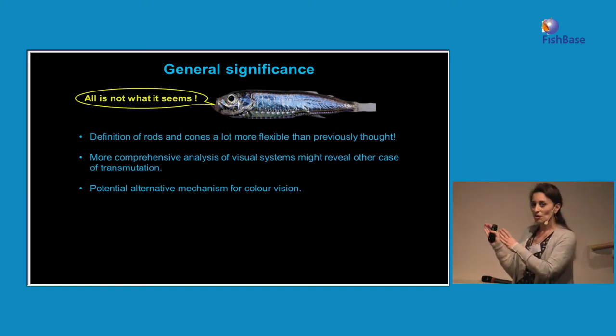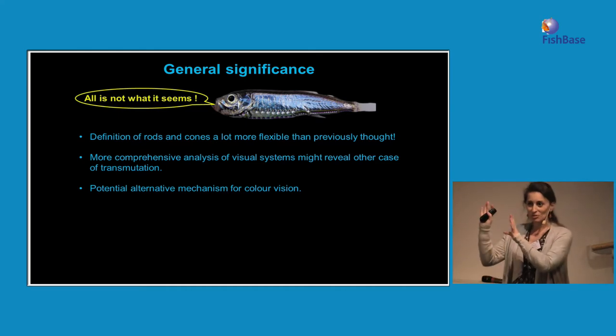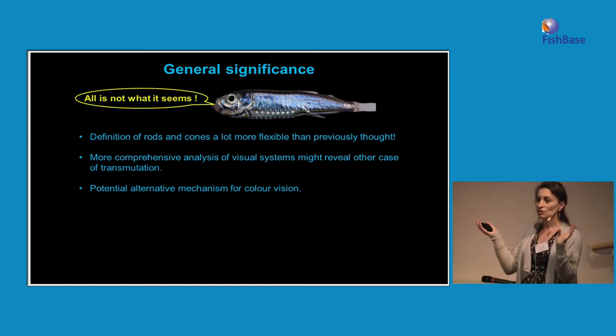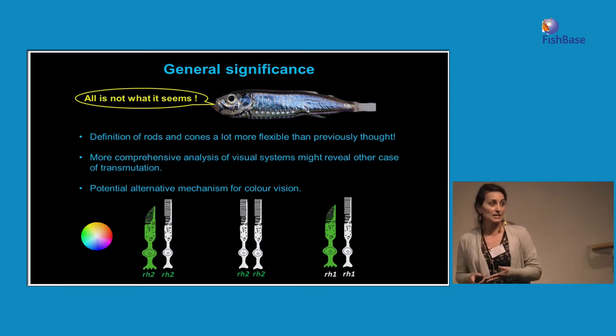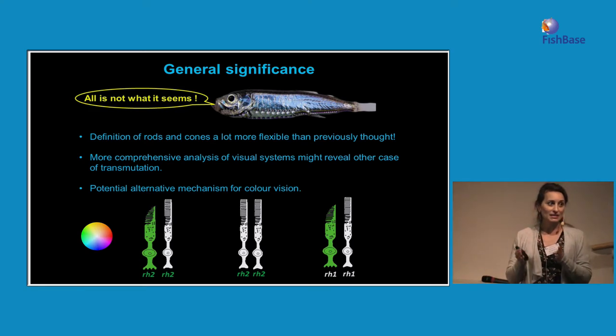So although the pearlside cannot see color, we have looked at that, it's not possible in the case of this fish, this adaptation, this transmutation, the fact of mixing both rod and cone characteristics into single cells may be able to provide a mechanism for color vision in other species, if that ends up giving the species two photoreceptor types that are active at the same time with different spectral sensitivities.